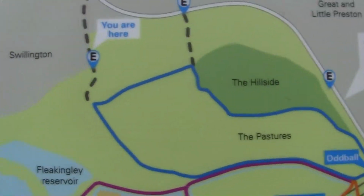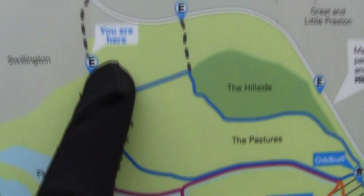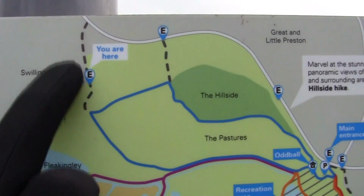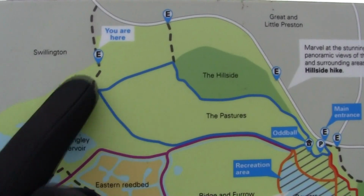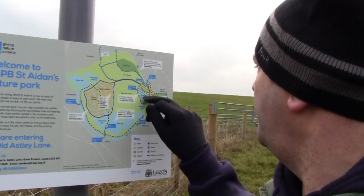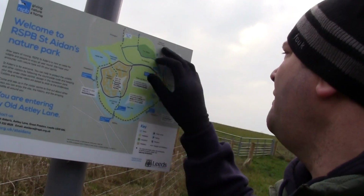Well, it seems I'm completely wrong again. I thought we were heading round here. This signpost there is saying I'm up here. I think I'm misjudging the scale of things. Blow me neck. That's if I'm here. I'm heading out of bounds. I can't make head or tail of maps. So I don't know whether to just carry on or backtrack a little bit, and it's not even showing the bridleways. It's the purple track.